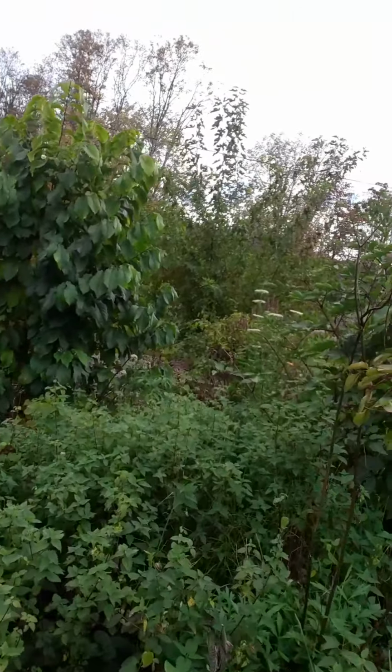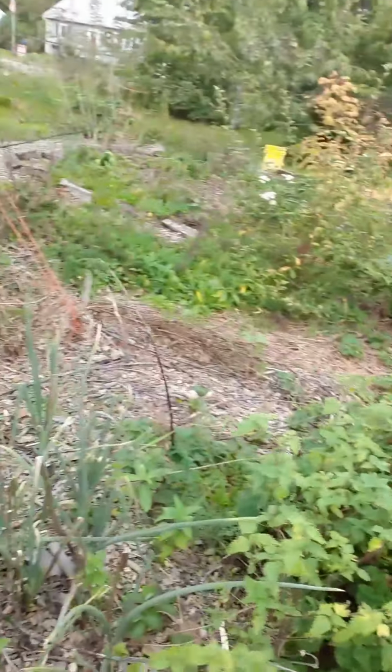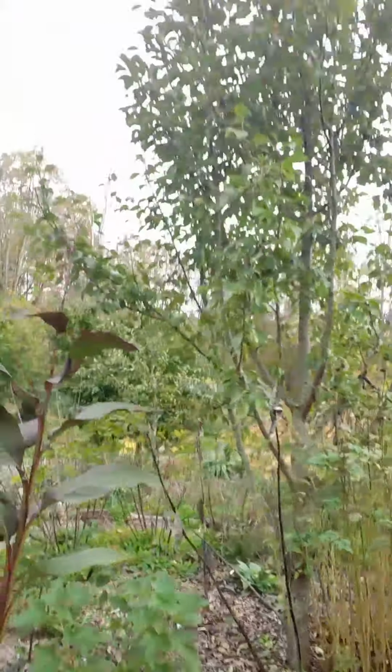Stinging nettle, continuing to be mixed with the strawberries. Walking onions, anise hyssop. Hardy mums. The bee balm looks sad, but it did well. Okay, let's go back here.